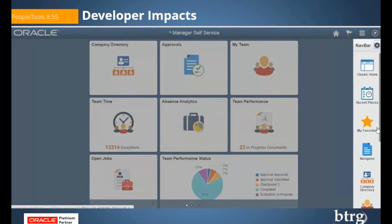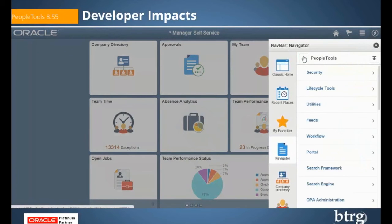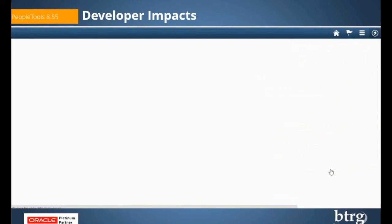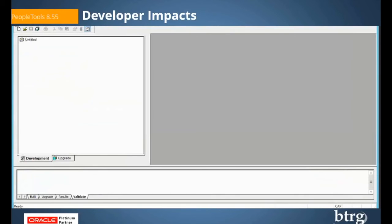So I'm going to choose a delivered page just to make sure that it hasn't been touched before we actually go through the process of creating an event map. So my system profile, I'm loading it here. It's delivered. We haven't touched it. So let's go through the process of creating the event mapping.